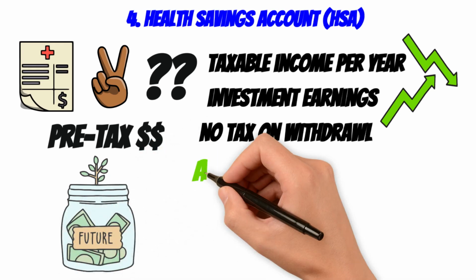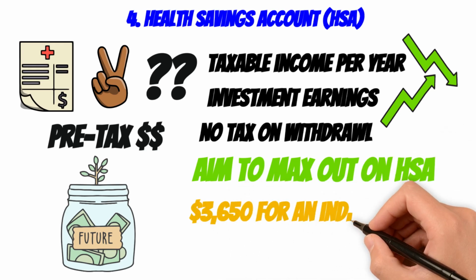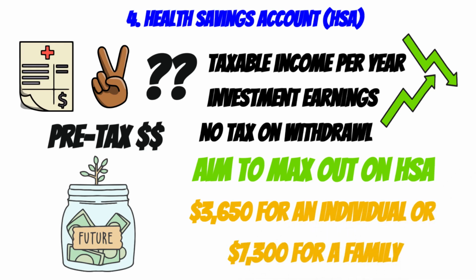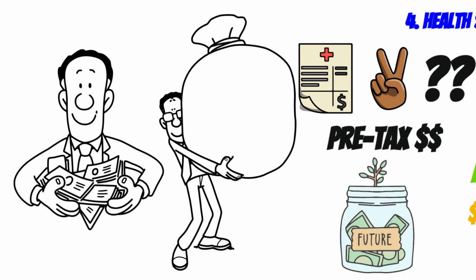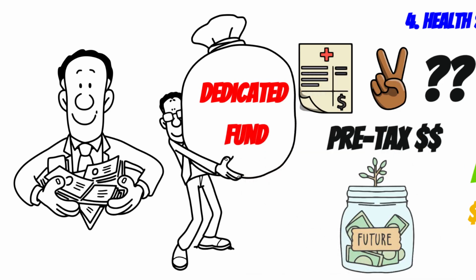To make the most of this strategy, aim to max out your HSA contributions each year. For 2024, that means contributing up to $3,650 for an individual or $7,300 for a family. And if you're able to pay for medical expenses out of pocket, consider leaving the money in your HSA to grow over time. That way, you'll have a dedicated fund for healthcare costs in retirement when you're likely to need it most.